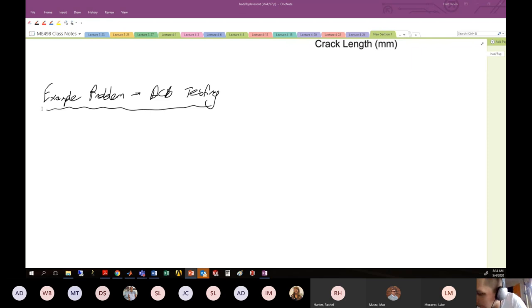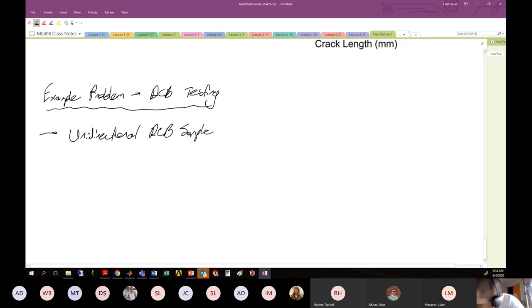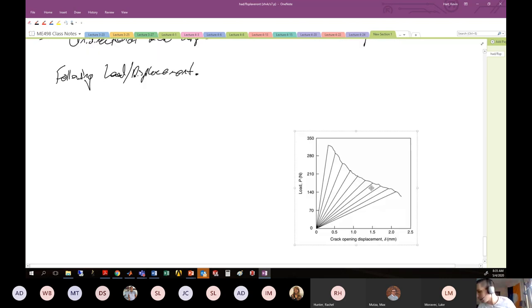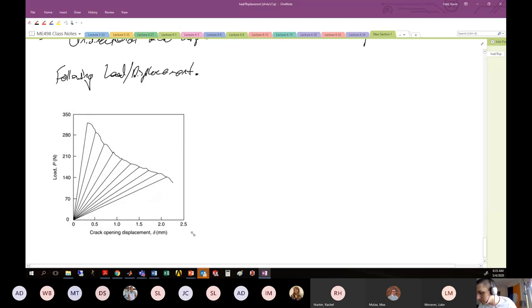So I'll just say you have a unidirectional GCP sample with initial crack length of 25 millimeters. All right, so that's my A0 value. And following load displacement, this is going to look a little bit weird, but I'll talk you through it.